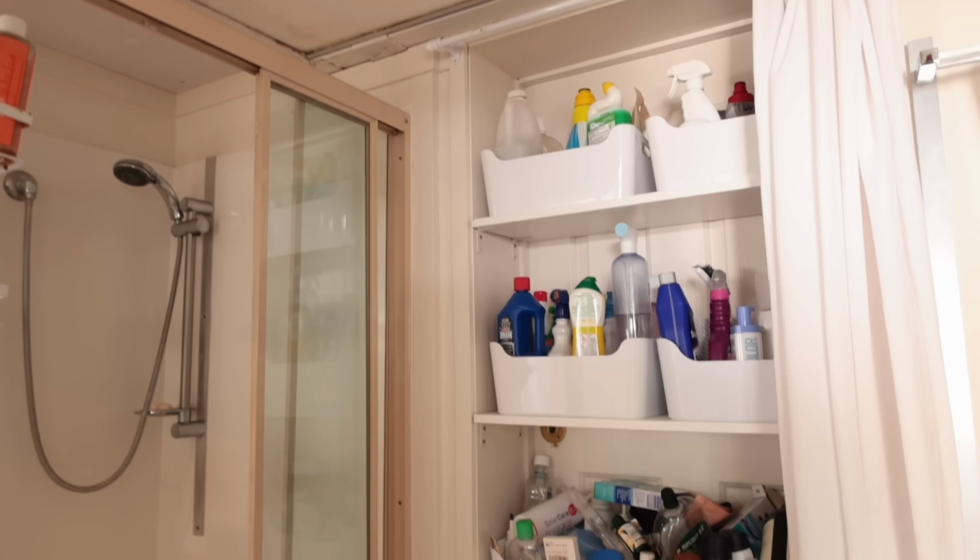I'm so glad that I decluttered the kitchen coffee table. Otherwise, I would have tried to declutter this and fit it all into the one space, but this is so much better. The next space I wanted to look at were these shelves in our bathroom.